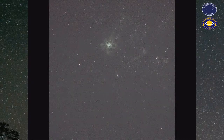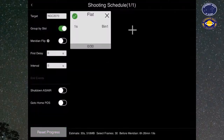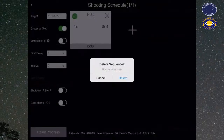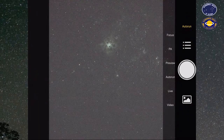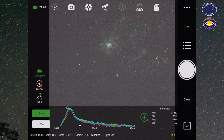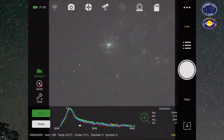I'm going to now set this so we take a series of images, and I'll just let it run. So I'll go auto run. No, I don't want to do flats. Go back. Actually, I'll do live stacking. And what this will do is take a series of images and keep putting them one on top of the other. I'll just keep them at 10-second exposures. And I'll just start now.